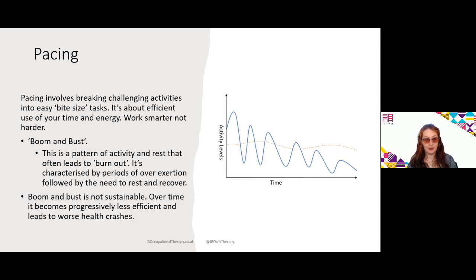Pacing benefits everyone. With pacing, what we're talking about is breaking challenging activities into easy bite-sized tasks. It's about efficient use of your time and energy. Work smarter, not harder. So the phrase that's key here is boom and bust. This is a pattern of activity that often leads to burnout. What tends to happen is that on good days or busy days, people push themselves hard, they achieve a lot, they get a lot done, they're constantly on the go.